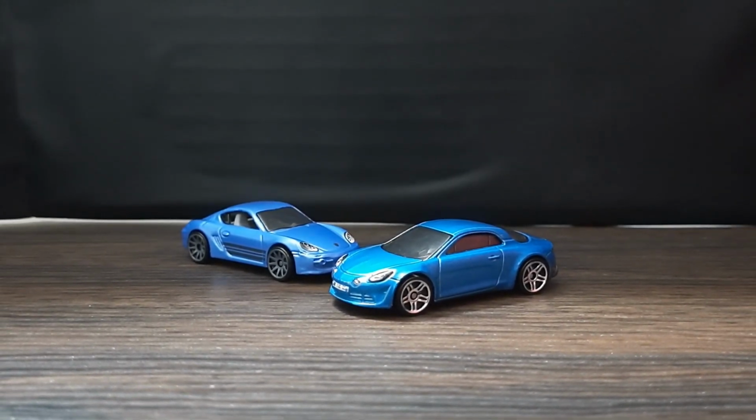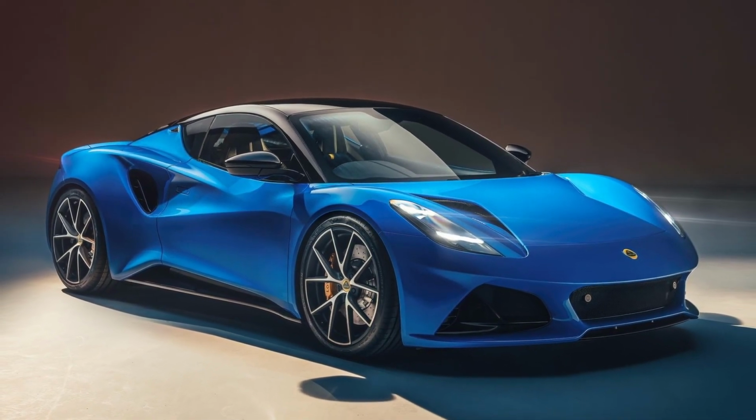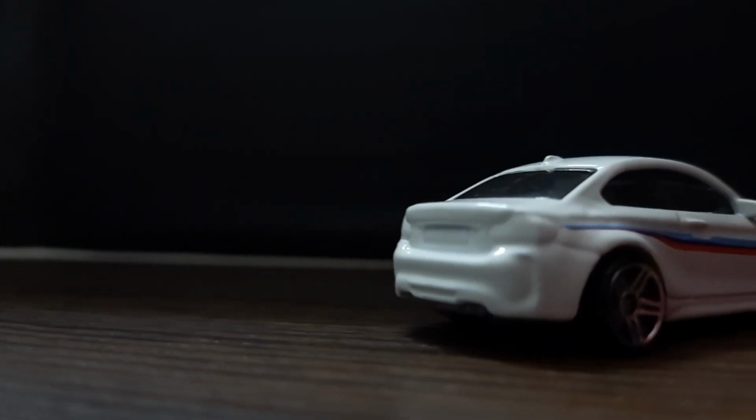In fact, the demand for smaller, more fun to drive cars is proven by the fact that there's a new one built by the brand whose entire ethos is about lightness, the Lotus Emira. And I'd love to get a Hot Wheels model of that one too. But if you've got the extra money and you want a monster in the size of a small two-door sports car with the added benefit of rear seats, you should get a BMW M2.